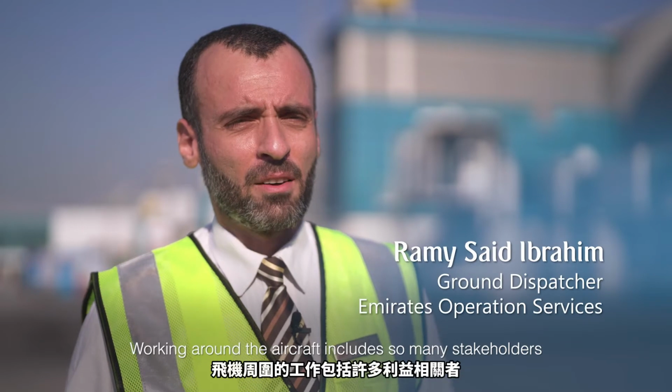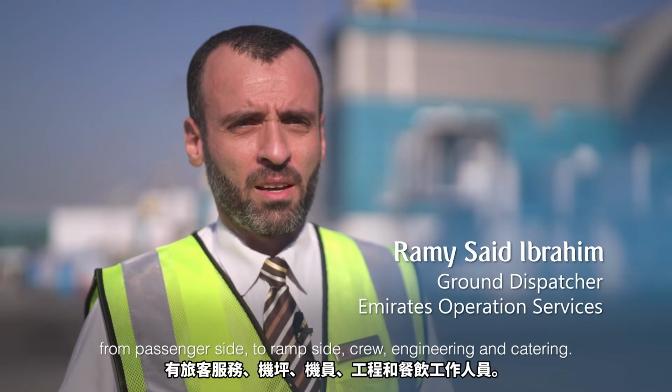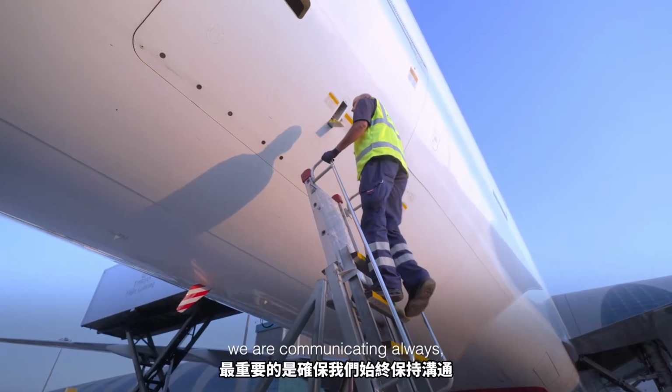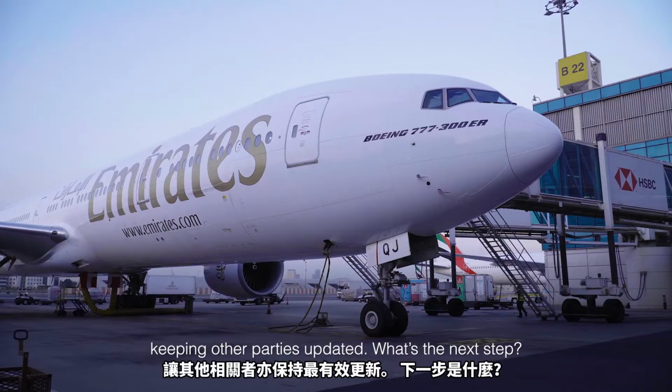Working around the aircraft includes so many stakeholders from passenger side, ramp side, crew, engineering, catering. And the most important thing is to make sure that we are communicating, always keeping ourselves updated and keeping other parties updated. What's the next step?